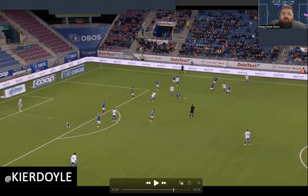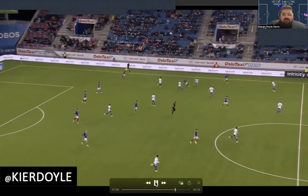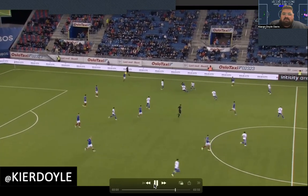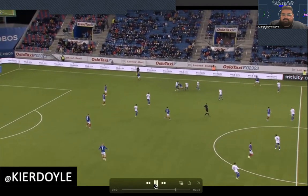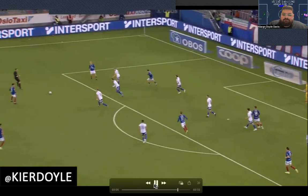Here's more of an organized blocky moment. Oh, sorry. This is another counter pressing moment. My bad. But then when he wins it back, again, his counter pressing habits are quite good.